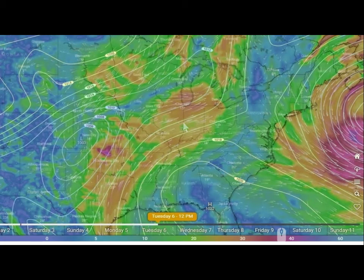I'm just looking ahead here. This is in a few days, April 6th. And there's a small low pressure system over the Midwest. Fairly strong winds coming out of the Gulf all the way up into Ontario. So migrating birds love this kind of weather, as they can use the south wind as a tailwind, and it'll save them time and make it easier to migrate north.